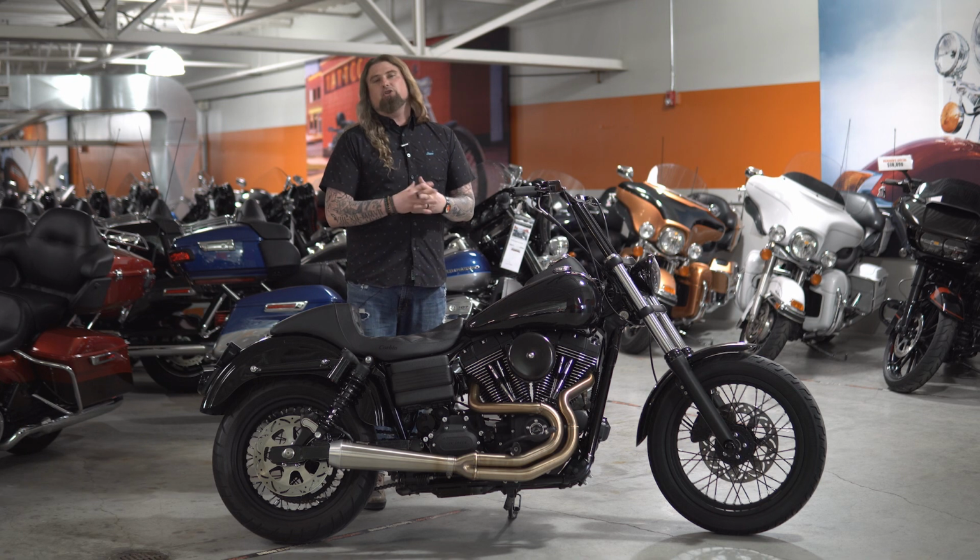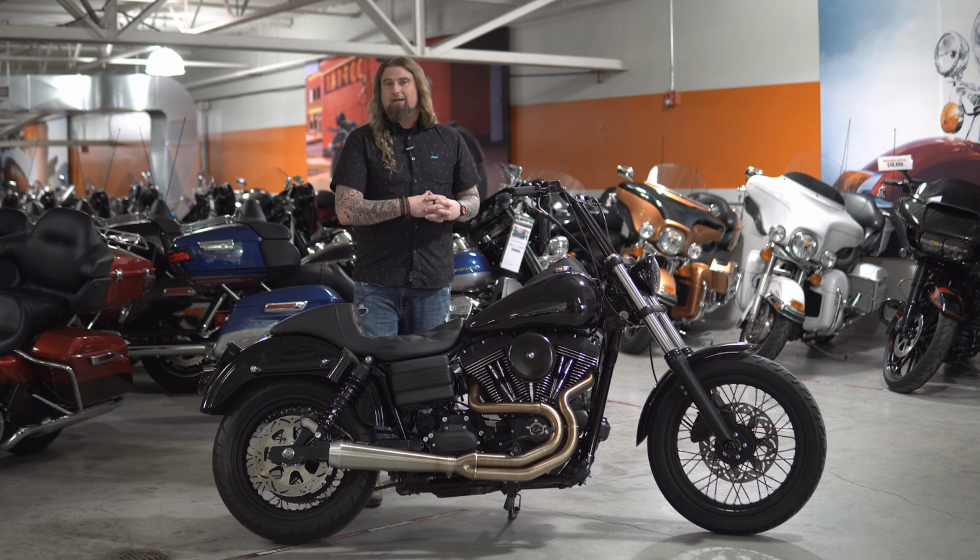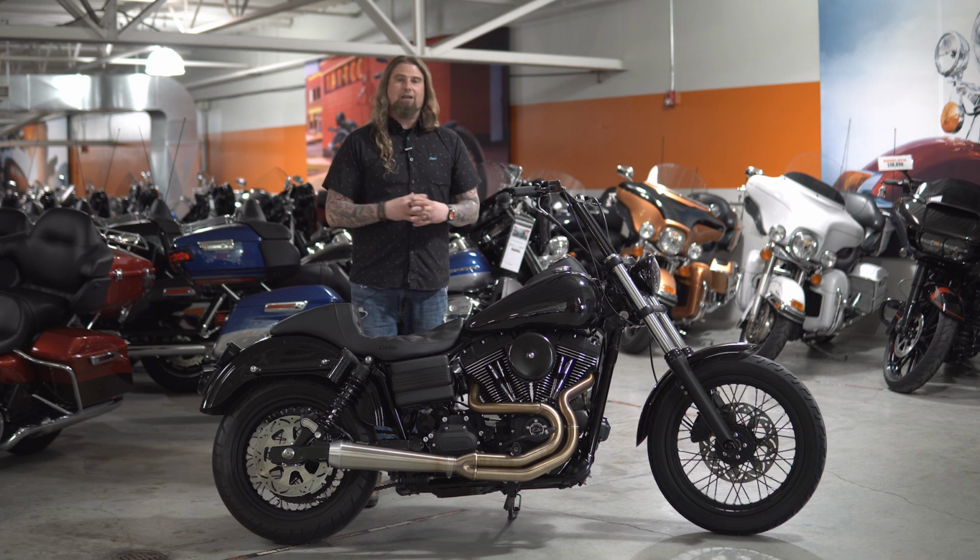There are no passenger pegs on this motorcycle as it is right now, something you can definitely add on to the bike if you choose to have a two-up rider.